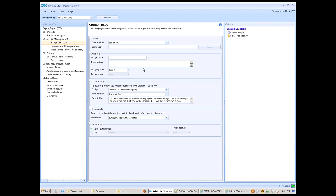Again, this is a class that is taught virtually, but with a live instructor. So you will log into your classroom session each morning. It's interactive, so the lines of communication are open. You have your own lab environment with domain controller, SMP, clients to deploy to, building images, deploying software.